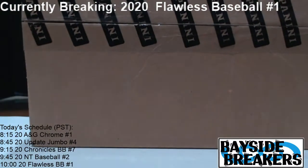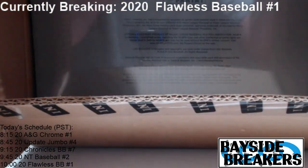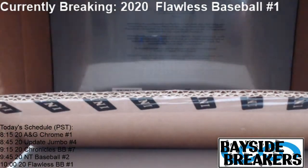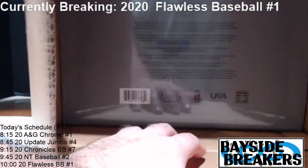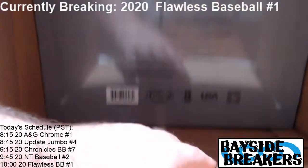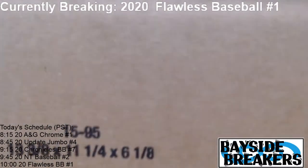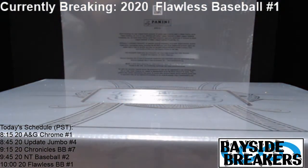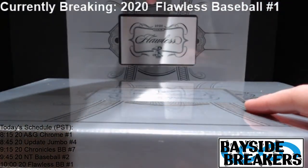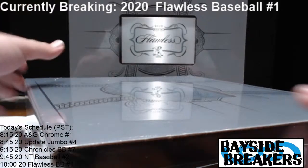Let's get going. If you're here for any of the other breaks, you might want to hit the rewind button because you've gone too far or we've already broken everything else for the rest of the night. But stay tuned, because here is our last one of the night, and it's a doozy, Flawless, beautiful briefcases coming your way. Here we go.